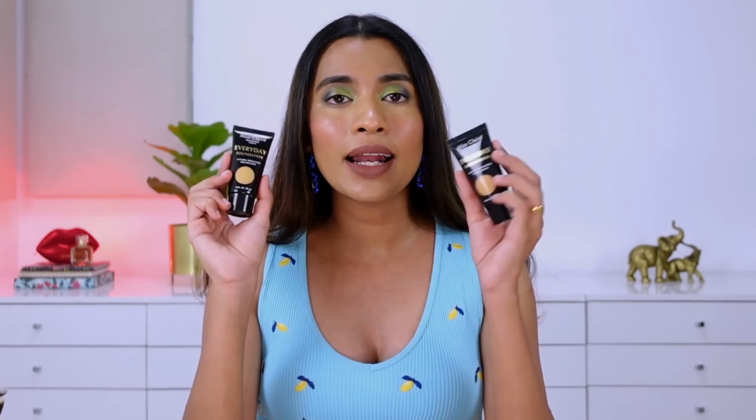So if you're someone who's just started out makeup, or you're just going to college and work or whatever, and you want very light coverage, you can use it like that as well, or you can build on it like I mentioned. And now a really good affordable foundation that has a little bit more coverage and a thicker consistency than the Mass BB cream. This one is the Miss Claire Everyday Foundation.